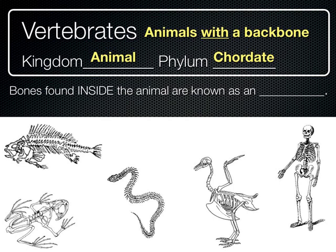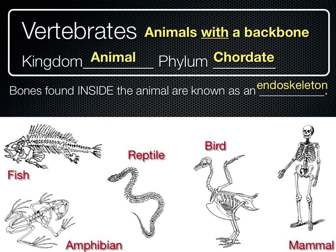Endo means inside a skeleton. It's the opposite of exo-skeleton. And so we'll talk about these 5 basic groups. So we have, what are these? Fish. Frogs is not a class. Amphibians. Reptiles. Birds. Mammals. Fish, amphibians, reptiles, birds, and mammals.